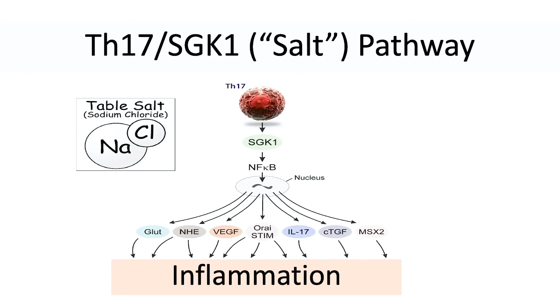It's especially bad if you have an inflammatory disease because the salt also increases the amount of pain in the body. This is no accident. Table salt, sodium chloride, activates a special type of white blood cell called Th17. These immune cells activate a pathway called SGK1, which results in autoimmune disease and inflammation. That's why if you have any type of immune or inflammatory or digestive problem, it's important to avoid salt altogether.